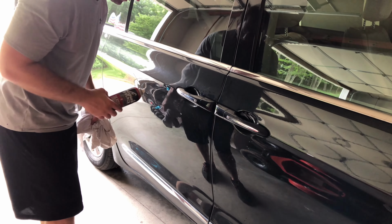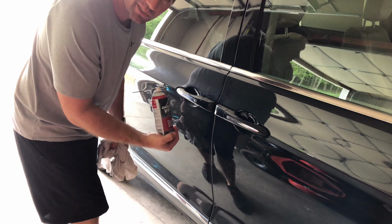Ooh, so satisfying. Who knew it could be fixed with a can of silicone?